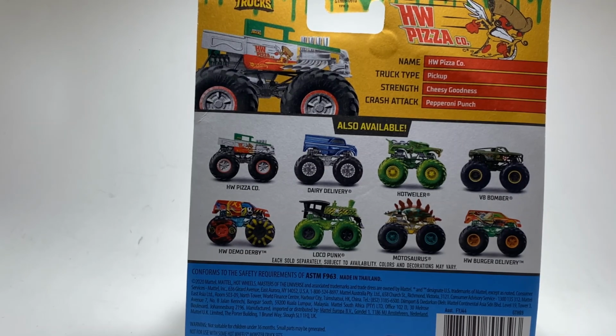But yeah, let me know which one is your favorite. Let me know if you really love that burger delivery, or maybe Loco Punk, or you're still rocking Demo Derby for being the best truck ever. But yeah, really cool. Nonetheless, I guess it's refreshing to see something new in stores, and it's refreshing to see 2 trucks that we know and love with brand new paint jobs.